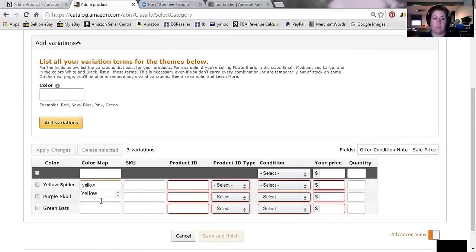So it's going to be yellow, like real yellow, not yellow spider. Purple. And green. If it's different variations of green, it would still just be green. If you have a camo green one and a Kelly green, it would just be green. The SKU, if you keep track of your own items, you're welcome to put that in, but you don't need to. And the product ID are the different UPCs.